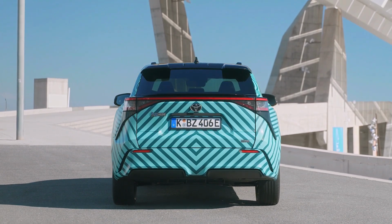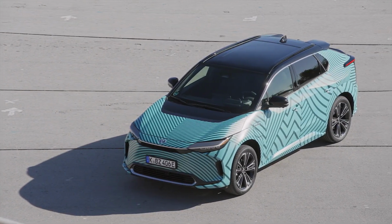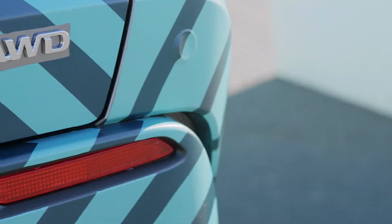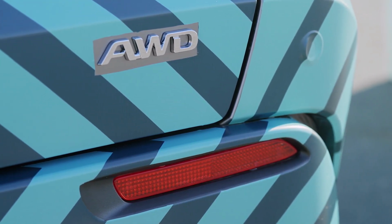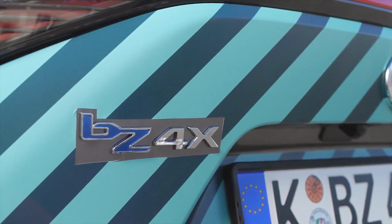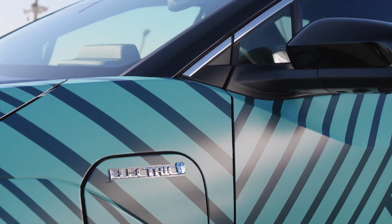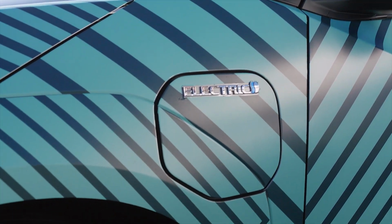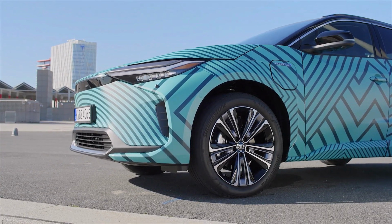An all-wheel drive bZ4X is also offered. This variant produces 215 horsepower and 336 Nm through its front and rear electric motors and will apparently hit 100 km per hour in 7.7 seconds. The front-wheel drive model has a 71.4 kWh battery pack, while the dual-motor version uses a 72.8 kWh battery pack.